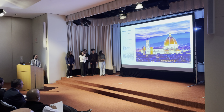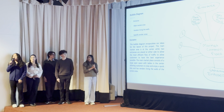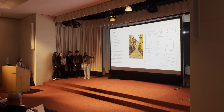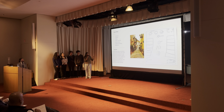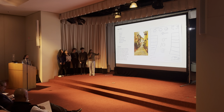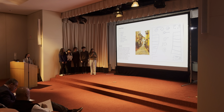This right here is the final sketch that I made for how the building is going to look in accordance to the site that we were assigned. This is basically just to give an idea where everything is going to be located. You'll have the vendors on either side of you, and we wanted to kind of emulate that feeling of being in Italy and like this Italian alleyway. We wanted to capture that kind of Italian essence and put that into the interior of our building.